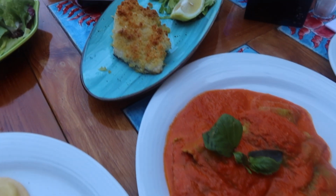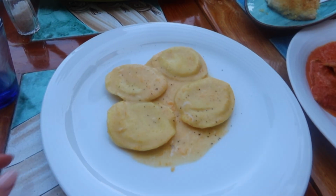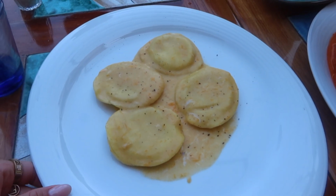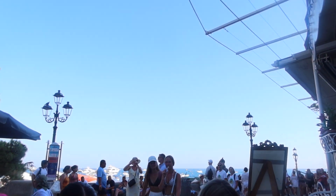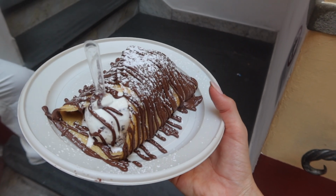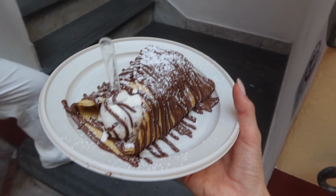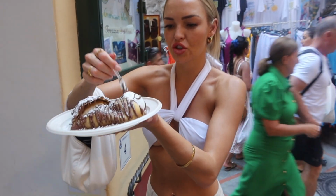First night meal. You ready for the lemonade? I got a carbonara ravioli without the bacon. There's only four of them, but they probably actually are kind of big. So good. Oh my gosh, I got a crepe with ice cream. That's so good. I felt like Nutella and I felt like chocolate, so ice cream wasn't gonna cut it. I needed something else.